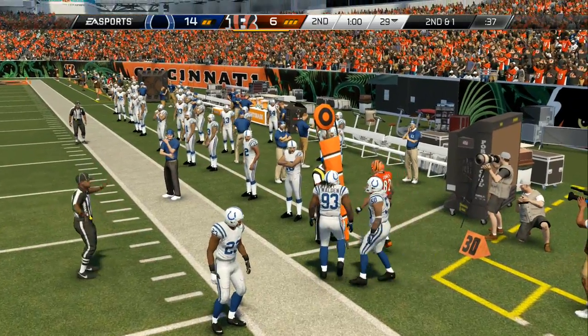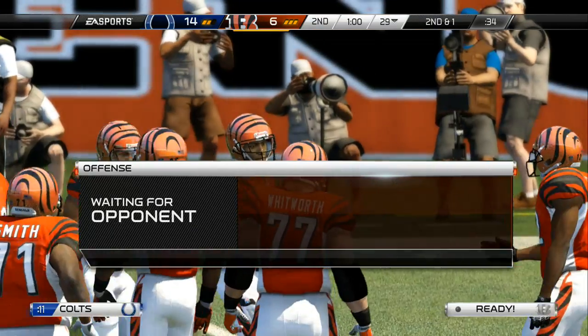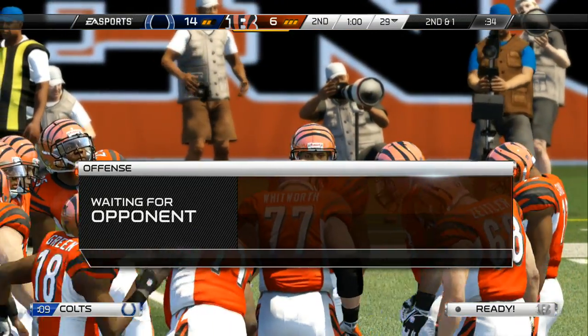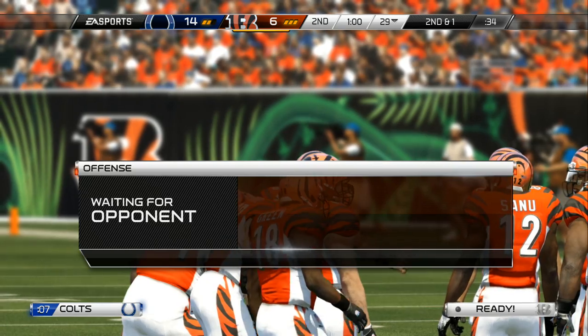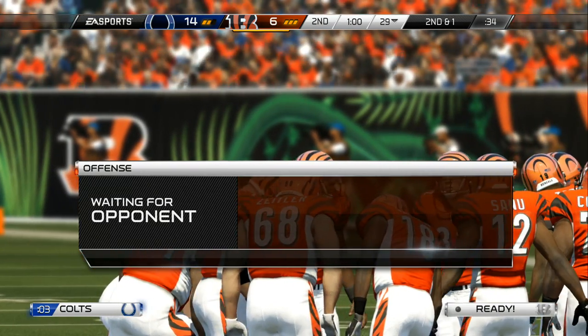He was hit, though. That clock still keeps ticking. But look at these crossing routes, wide open, hit them, and let them catch it and run, and you still get the big plays. What do you want to do, coach?